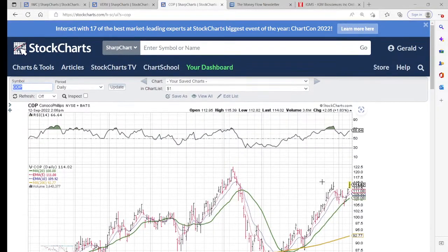See, look, same thing with Conoco. Banged up to it, now it's stopping. Still bullish, still in the right direction, but man, it just can't seem to push through there. We'll see.